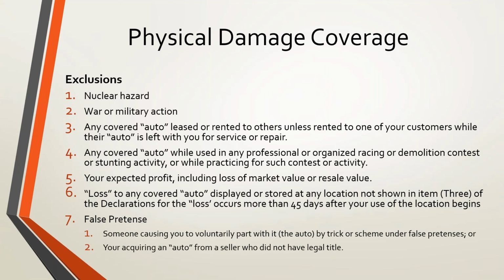The next is any covered auto while used in professional or organized racing or demolition contests or stunting activity, or while practicing for such contest or activity. I will also say there that it's going to depend on the company that you're placing your business with. You'll want to make sure that you're checking your exclusions. Some carriers have very wordy exclusions for racing, so you want to make sure that you understand the insured's operations and also the exclusions that are contained within the quotations that you're offering them.